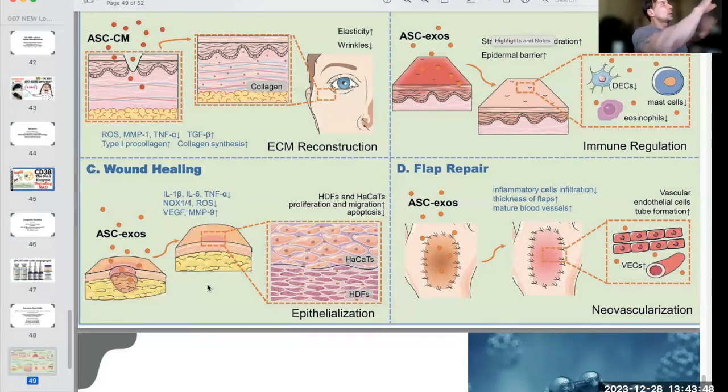Come in, guys, repair. Oh, something broken here too. Come in, guys, repair. I mean, the studies I've read are amazing. It even reversed autoimmune diseases, because autoimmune disease is nothing else than a loss of tissue because the body is attacking itself. And since the exosomes do the opposite, they repair.